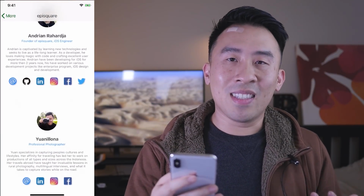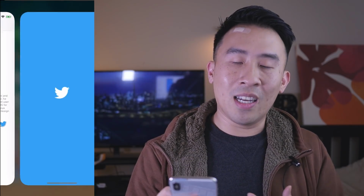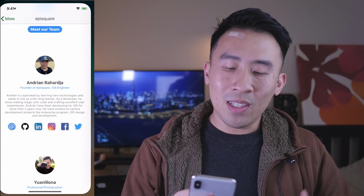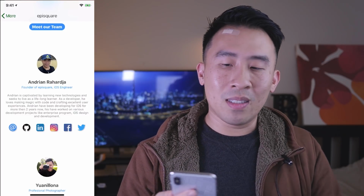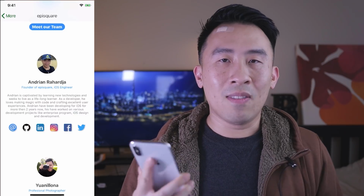What's nice about this is that he went into all of these buttons over here, and you can click on it and it'll take you into his social media account. So oftentimes these little subtle features are neglected during development, so you can tell that Adrian actually spent a lot of time in the development of this particular app.